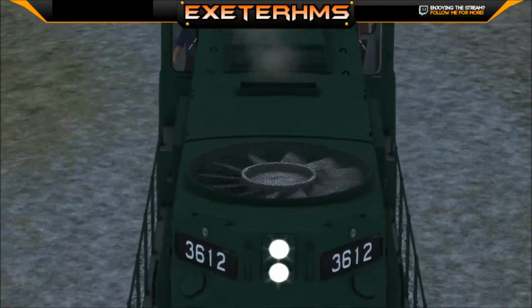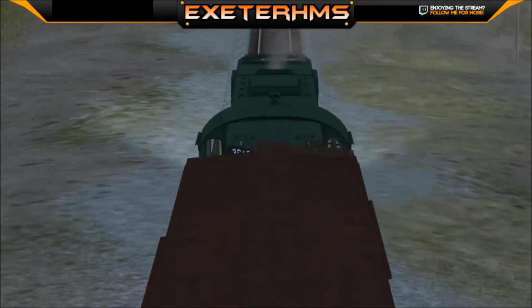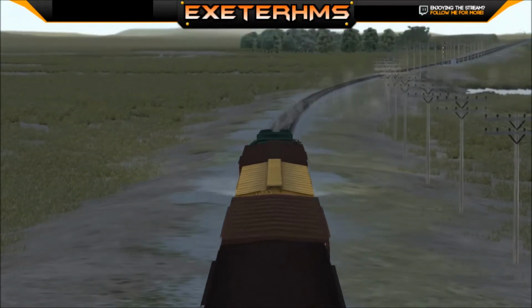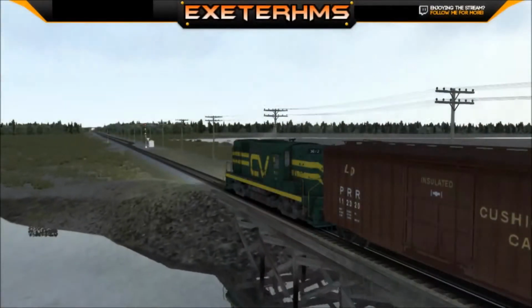The quality, just like in all the others, is right up there. Very hard to distinguish any errors in any of them. And what can I say? It's another well done skin.